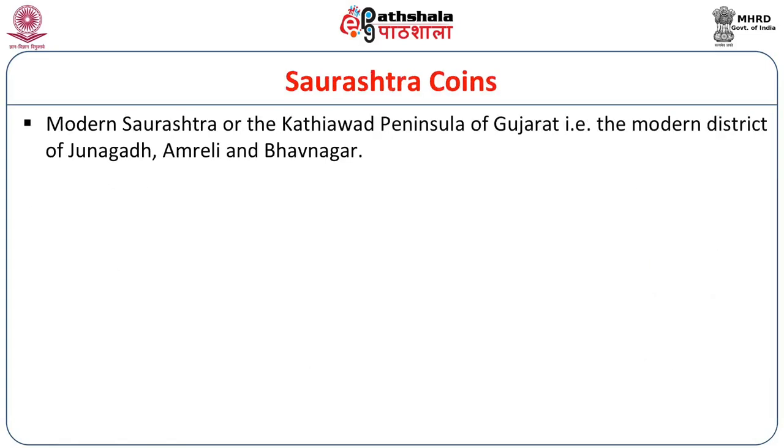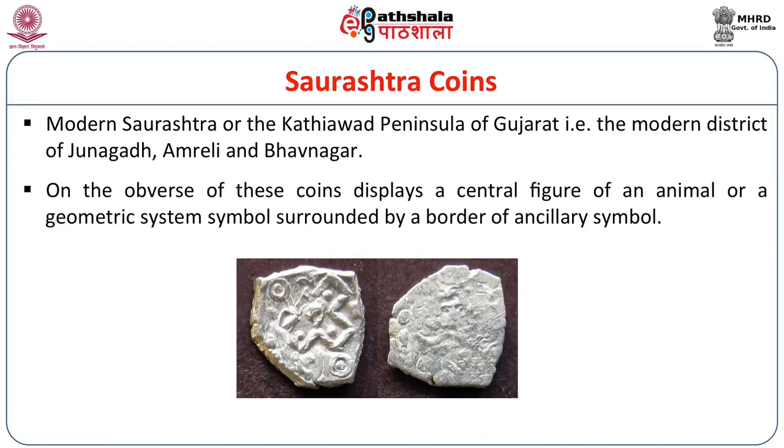Now coming to the Saurashtra coins. It is the modern Saurashtra or the Kathiawad Peninsula of Gujarat, that is the modern districts of Junagadh, Amreli and Bhavnagar, identified as Saurashtra Janapada. And on the upper side of these coins, we find a central figure of an animal or a geometrical symbol surrounded by a border of ancillary symbols. You can see the symbol.